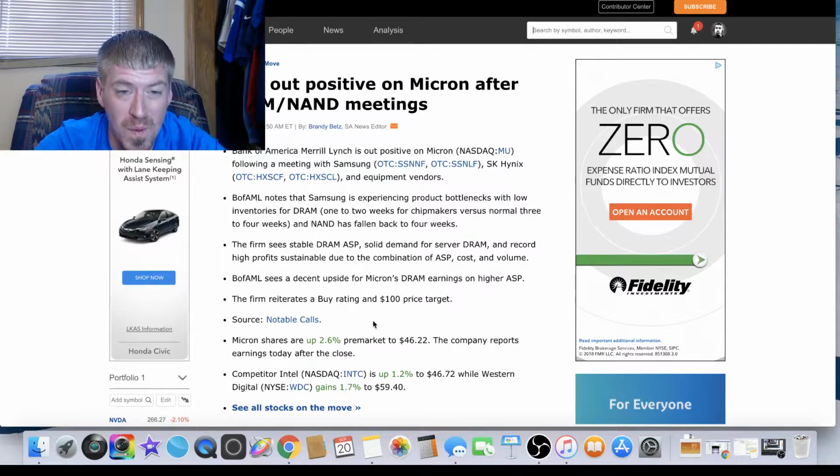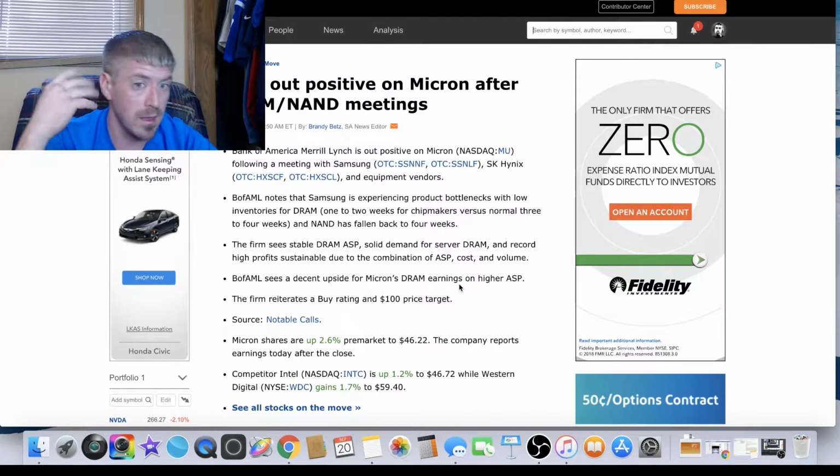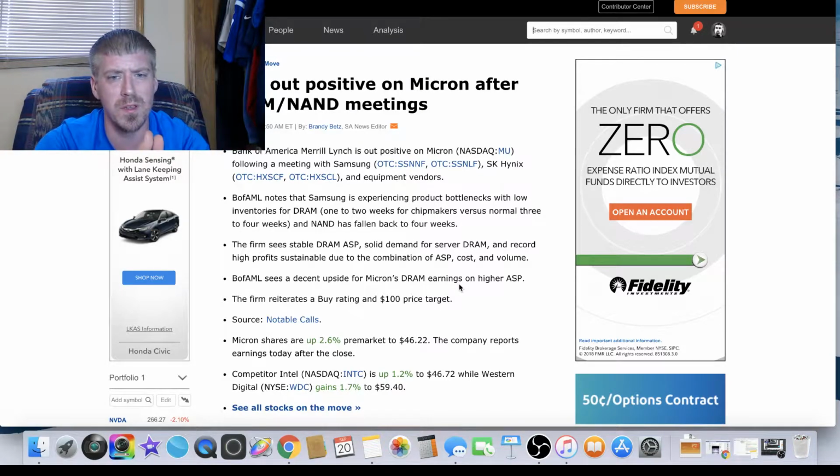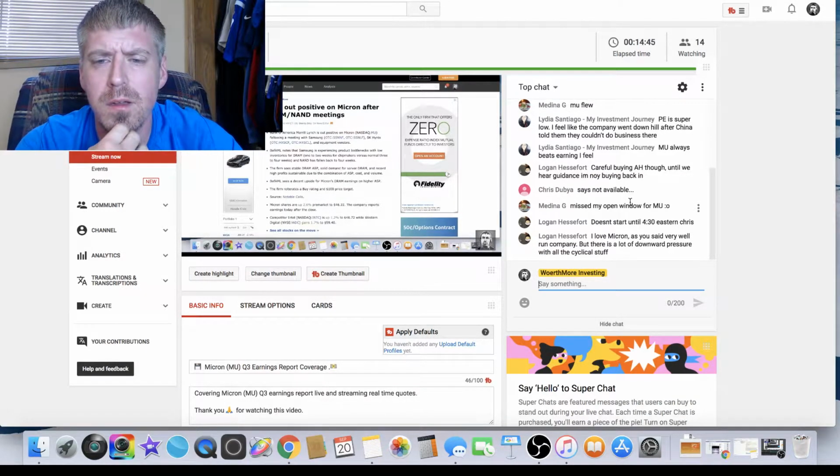Let's see now. So yeah, Bank of America has a $100 price target on Micron. That's why I've encouraged people, don't be sleeping on this position, because the upside is still there. The big upside. That doesn't mean we're going to get $100 per share anytime real soon, but we're definitely positioned. With that big pullback, we were positioned so that this could be a 100% gain in a little bit of no time. So let's see what we got here.